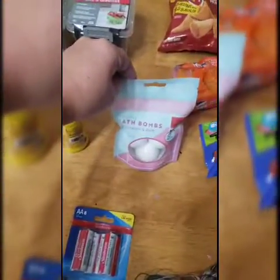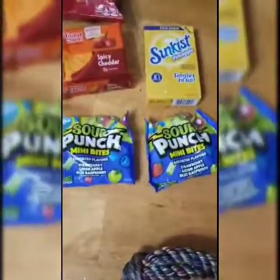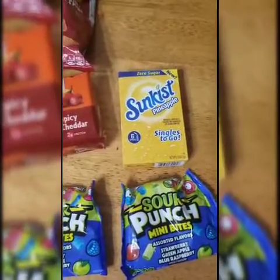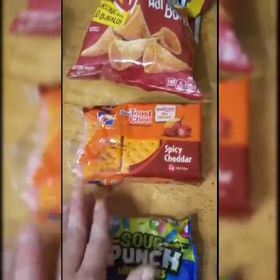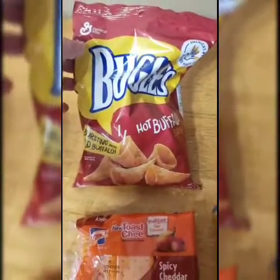And I got these bath bombs, some batteries, and I got my dog this rope toy, and I got these Sour Punch Bites. I'm gonna try the Sunkissed Pineapple flavored water mix. And I got these spicy cheddar. I already got into them. They're really good. I like anything spicy. And I found these Hot Buffalo Bugles. So I can't wait to try these.